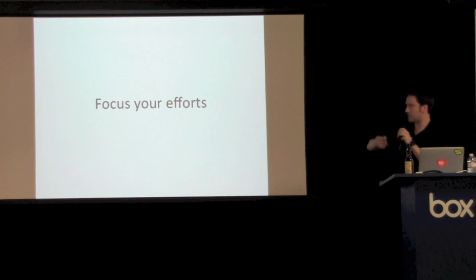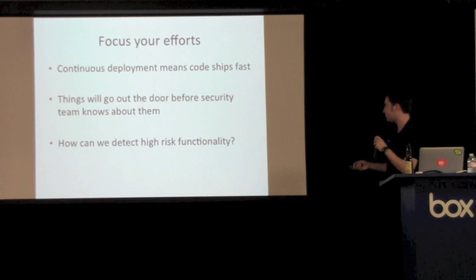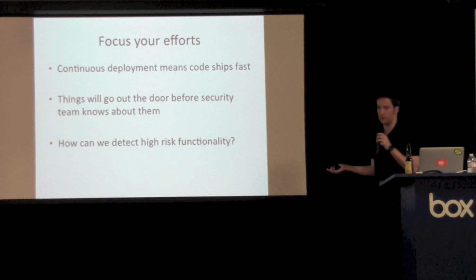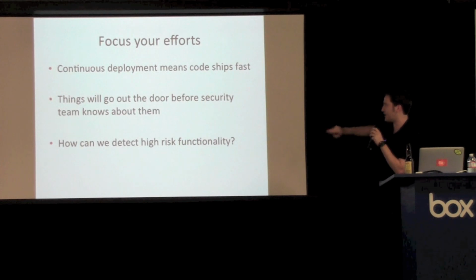Okay, so we started out, how do we make framework level decisions that make things safe by default? How do we now know where we want to focus our efforts as code's being written, as code's entering the code base? This top point is absolutely true, but this whole slide section actually doesn't really matter as far as continuous deployment.